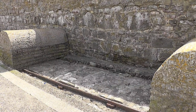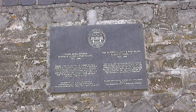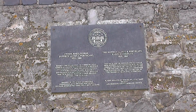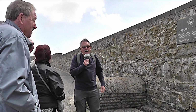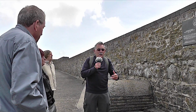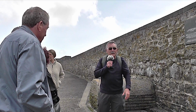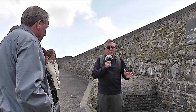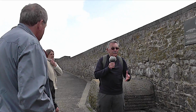Yeah, you stay there. All right, and on the plaque there, it tells us that these are the last remaining rails of the Dyffryn, Llinvi and Porthcawl Railway, which was opened in 1825 to transport minerals from the Llinvi Valley to Porthcawl, where they were shipped out from the newly built harbour to wherever they were supposed to go. So Porthcawl didn't exist before 1825, but the harbour was the start of the growth of the town.